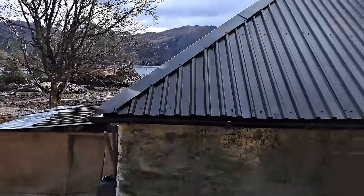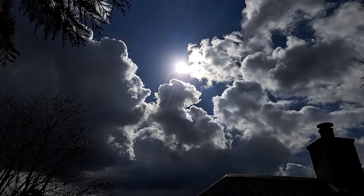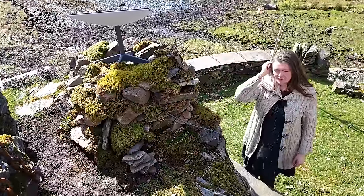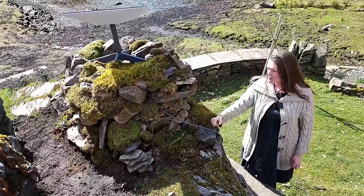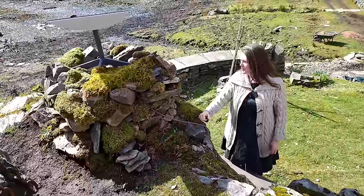The last thing it's doing now is raining. Moss Mountain, as everybody christened it. Did we christen it that, or did the viewers? I don't remember saying that, but everyone called it that, yeah. Called it Moss Mountain, so I don't know if it was us or them, but it's sticking.